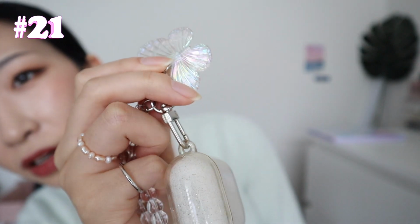I usually don't buy these transparent cases anymore just because they discolor, but this one honestly I just couldn't resist. So do you see that? Freaking beautiful. Speaking of cases, I also got a phone case.